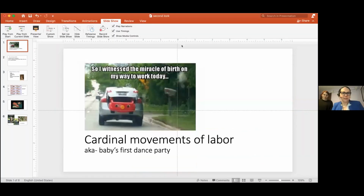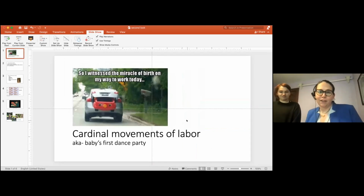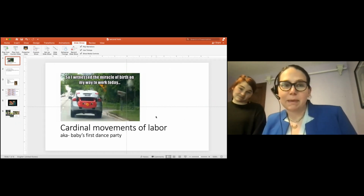Go ahead, Dr. Thornburg. All right, so I'm going to talk about how everybody gets to the planet, right? I'm going to talk about how we split the atom and make one person into two, and how we navigate the birth process. The birth process is kind of a one-off in med school, right? It's kind of its own thing. So I'm going to talk about the cardinal movements of labor, and hopefully you can see my slides here, and hopefully you can see me too, because I'm going to do both together. The cardinal movements of labor are how people navigate the pelvis to get out, okay? And the joke is that it's kind of baby's first dance party.